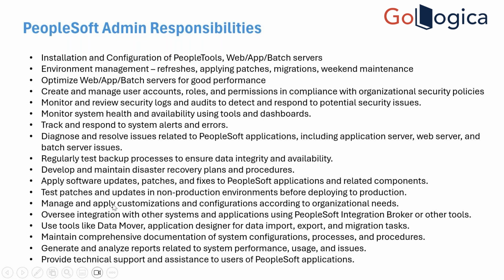Then manage and apply customizations and configuration. So these are migrations, your code migration. The development team will customize some objects and they will ask you to migrate. So all those customizations will be applied by you. Then oversee integrations with other systems.